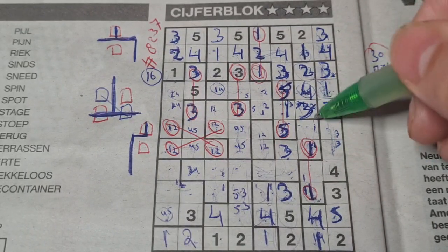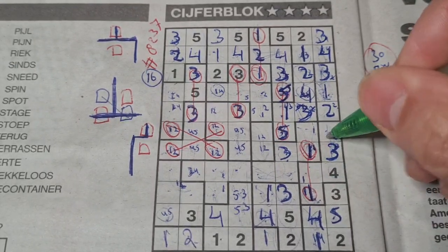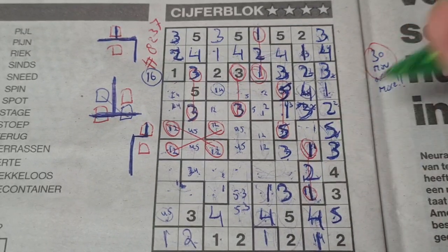Mark those 2 boxes earlier with a 3. We have a 3 now, so this box can be 3 and more. That box should be a 3. So 2 numbers left for number 2 and 5. 2 and 5, we have a 2 there, no 2 there. 2 should be here, and a 5 goes there.